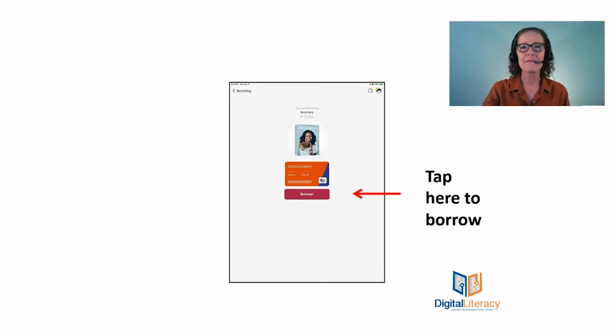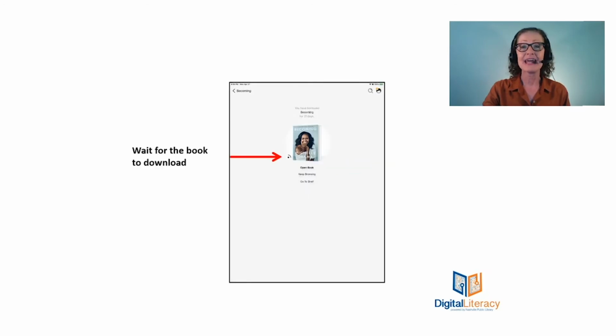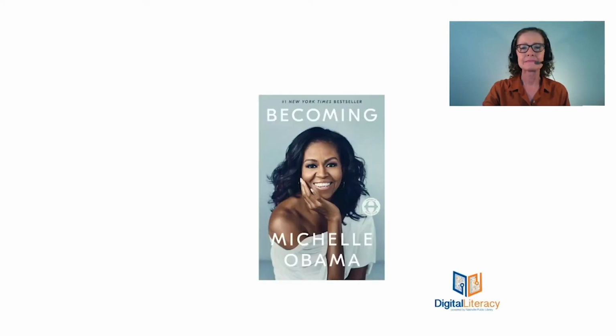So now I'm going to tap borrow. And I can read with Kindle or Libby, and I'm going to use Libby today. And now my book is going to download. So when that little line goes all the way around the circle and a check appears, that means my book's downloaded. So now I don't need the internet to enjoy the book. Now I'm going to tap open book.